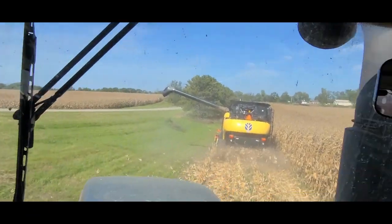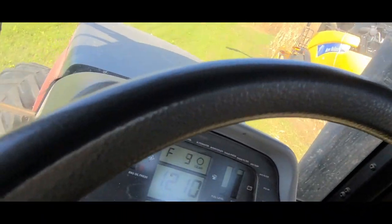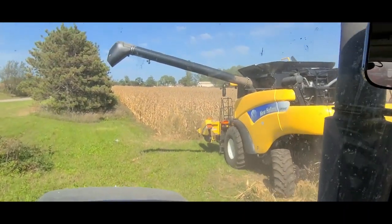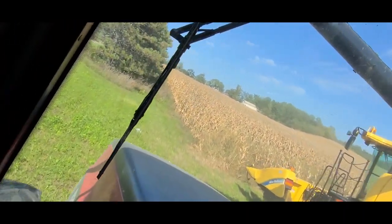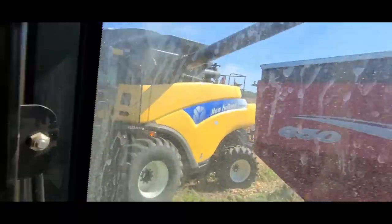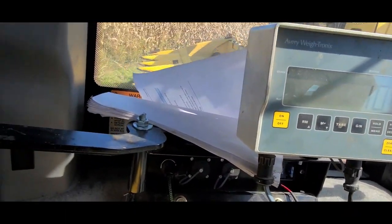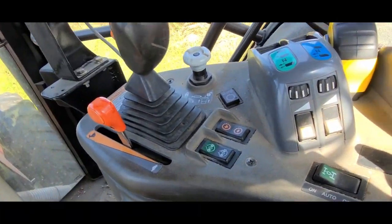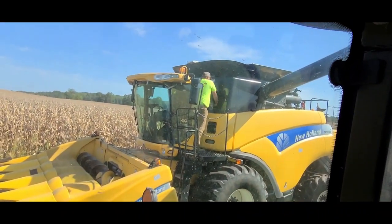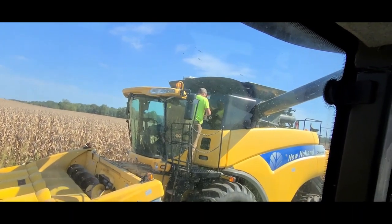Yup. This bin is full. Lights flashing. There we go. This is gonna be rough. There you go. That works. It's a hillside here, so it's a little rough. First dump. Scale zero. He's going to take a sample. And it's dumping. Taking a sample from the combine. There's a sample hole there you can put it in.